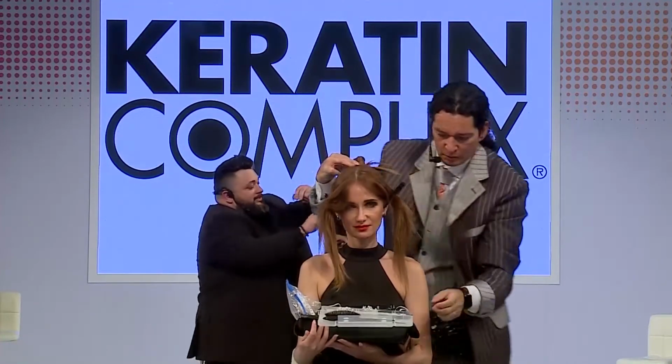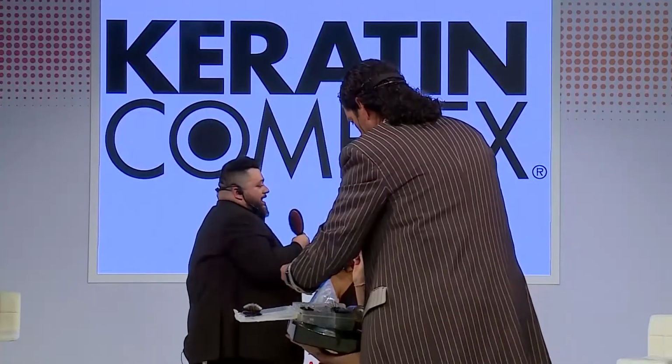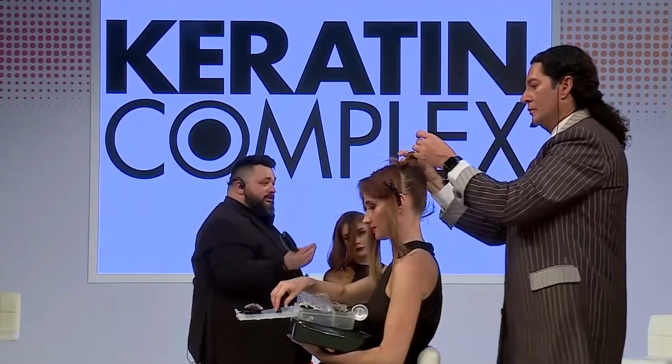So that's one of the great things about the personalized blowout: you can work with lots of different fabrics of hair. You can create straight finishes, or you can do the natural curl finish.